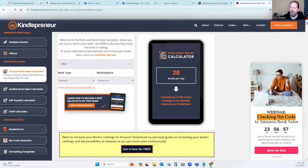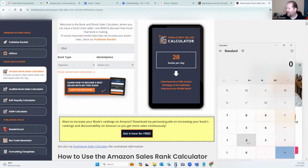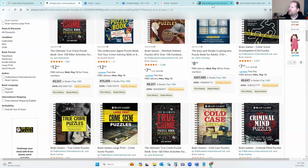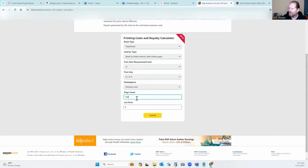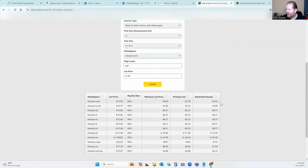It's selling on average 28 books per day. So we're going to pull up our calculator and we're going to put in 28 times, and then we're going to go over here and we're going to look at the details of it. And in here, I can see it's 148 pages and it is a 6x9. So I'm going to go to the royalty calculator, paperback, black and white, it's in inches. It was 6x9. It was 148 pages, and the list price is $12.99. And so the royalties on this is $5.02 per copy sold.